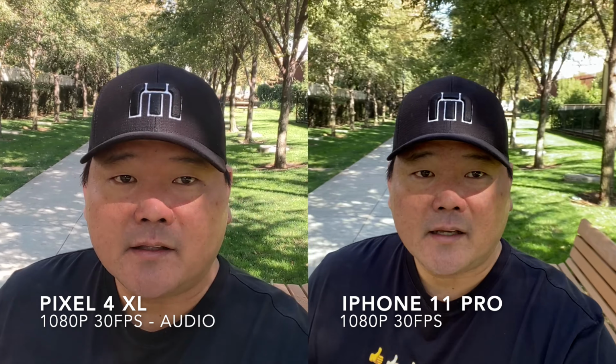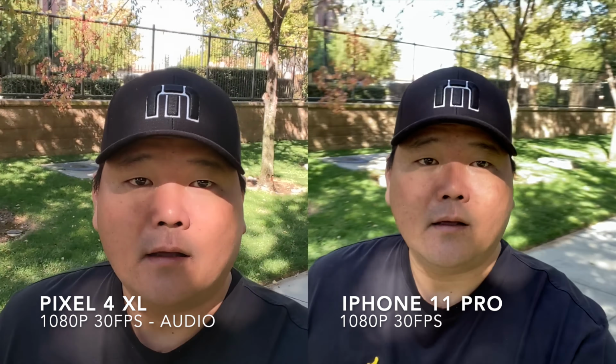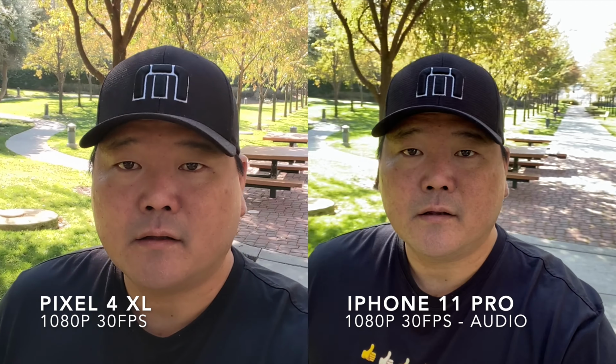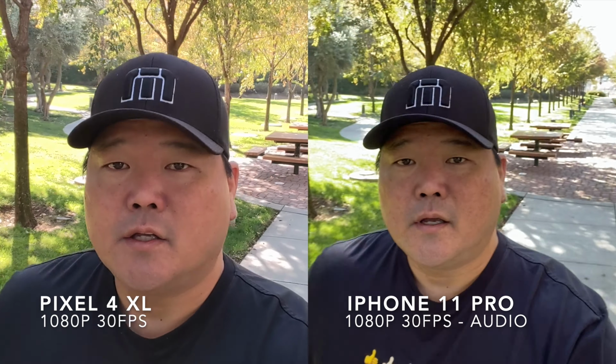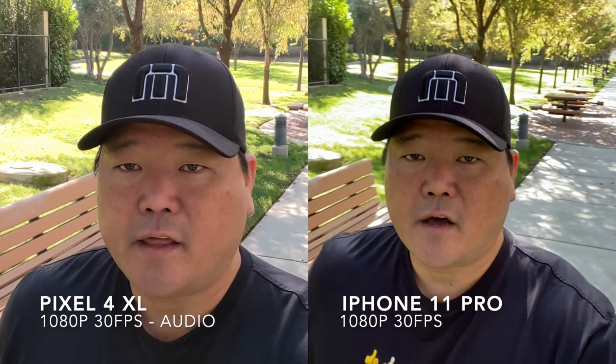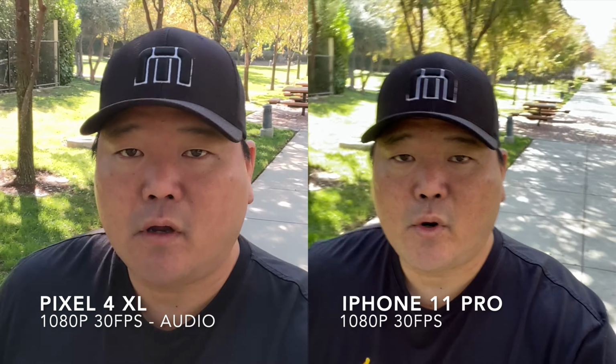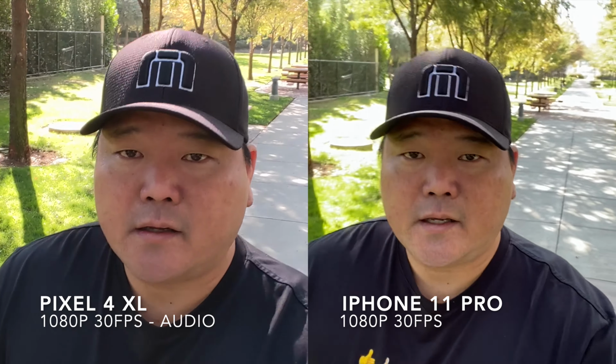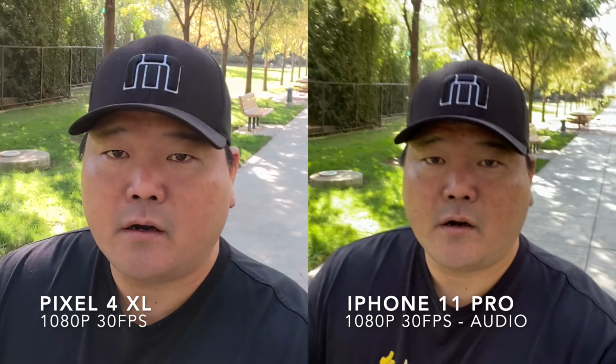So this is outdoors. I want to give you a sample of what these look like out here in some different lighting conditions. So I'm in a bit of shade, and as I move the camera around, you can kind of see how it does in adjusting to the changing light here. And I'll just walk a little bit so I can see the stabilization and how that looks here on the front-facing camera on both of these phones. So hopefully this gives you an idea of what these cameras can do here outdoors and how stable they both really are here.